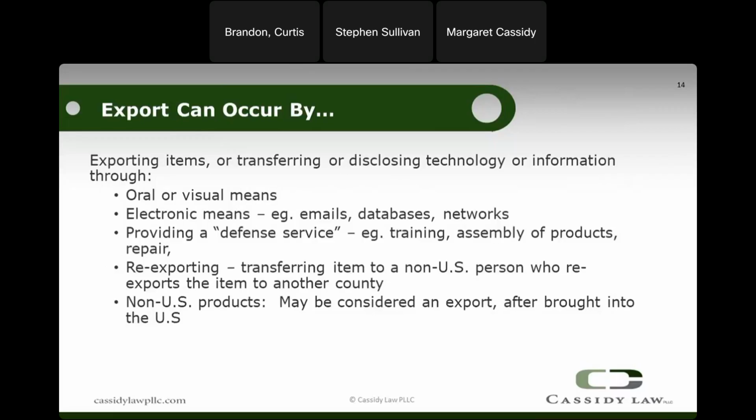So how can an export occur? It can occur orally or visually. So let's say I had an export control software, and it described how to do some sort of intelligence gathering, or it described how one of our US defense systems worked. And I decided to hold a seminar to show how a particular weapon system worked for DoD. And my item is export controlled, but I invite people from around the world to sign up to watch my software and how it works and how this defense weapon system works. Well, we have just improperly exported something by visual means and probably by oral means.